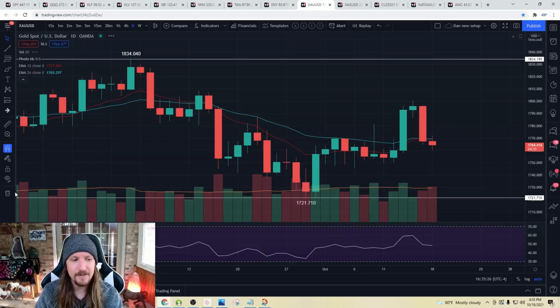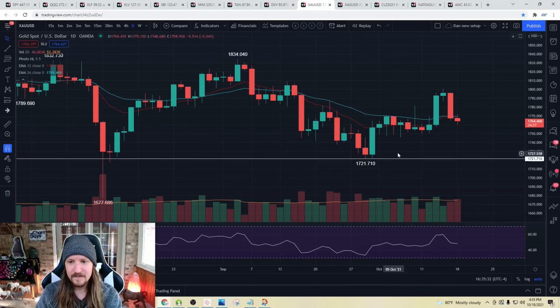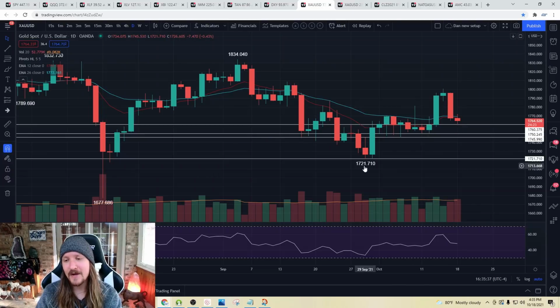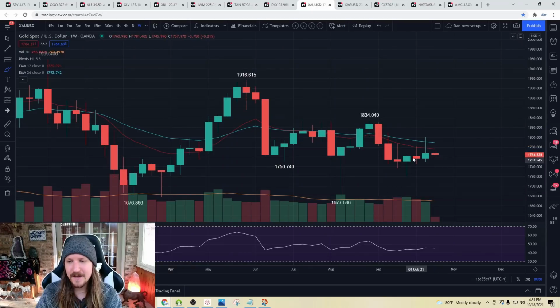We are still in a daily uptrend, but it was a big time pullback to end last week. Still a daily uptrend. So here's our higher low, and bulls are trying for another higher low. And the last thing the bulls want to see is set a daily higher low and then confirm a daily downtrend because that would set our weekly lower high. And we would then be looking back down towards 1721 support.